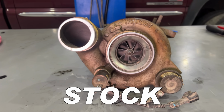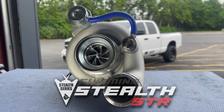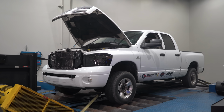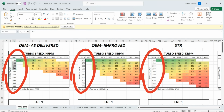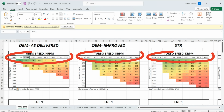Okay, so we're looking at the data here, and this is the data of the stock turbocharger, the stock turbocharger that was modified with our wastegate canister and plug, and the STR, which is a new turbocharger for us. This data is what we refer to as our tow test data, and basically it is a spreadsheet of horsepower on the left-hand side in the rows, and then engine RPM on the top side in the columns.